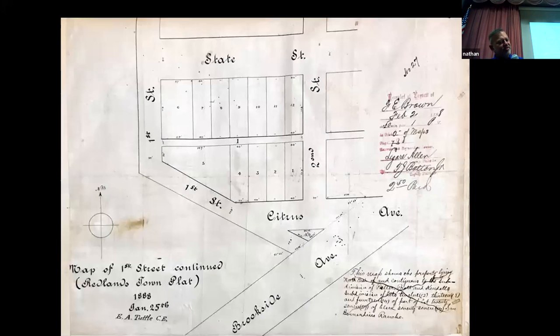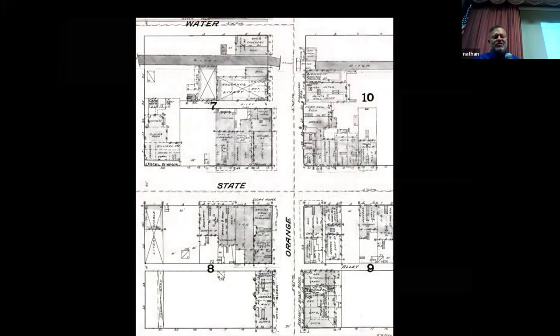Most of you won't remember this intersection, but this is a similar kind of thing that happened where Brookside, Citrus, and First Street met. This was underneath basically where the safety hall was. So that all got re-engineered at that time in order to construct safety hall, and finished in 1962. With some of these other maps, you can just see how quickly development happened.